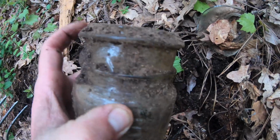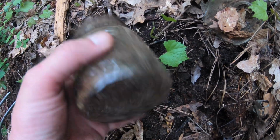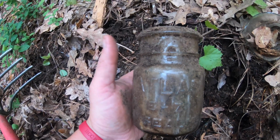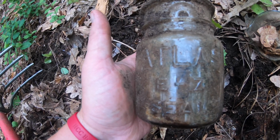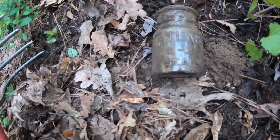You can see right there it says lever. See the holes where the clamp went for the lid. I don't have any idea on the age on that, but that's probably from the 20s or the 30s right there. Man, that's an awesome find. Get that thing cleaned up, and I guarantee you my mama, who got the big one that I found, is probably gonna want this one too. But anyway, we got a little more time, so y'all just stay with us.